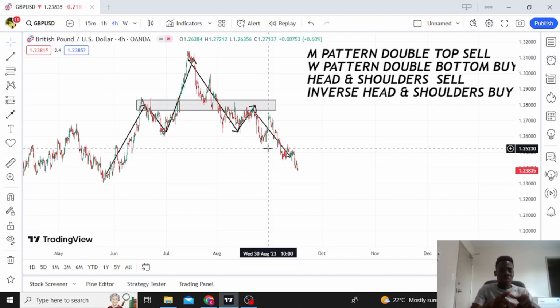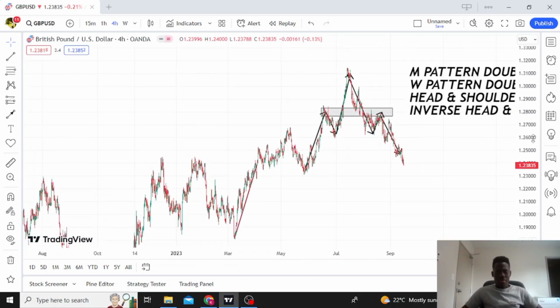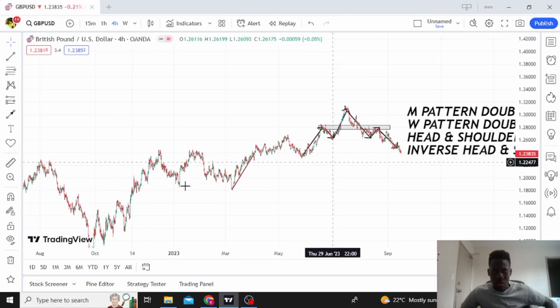And like I said in my previous video, that my GBPUSD was going to sell, GBPUSD is selling right now. But now GBPUSD just touched the resistance right now. So I don't know what's going to happen with it, but I'm not talking about that.